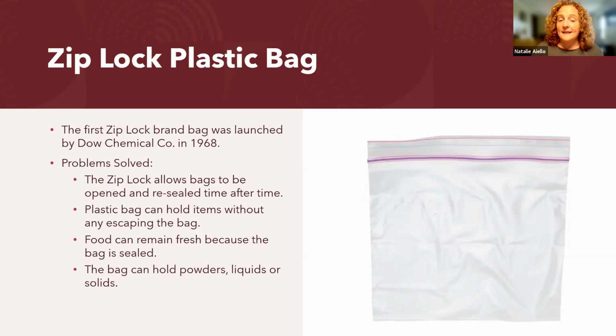These plastic bags that are Ziploc bags can also hold items without anything escaping the bag. So if you ever put a bag of crayons in your book bag and it was a Ziploc bag, you know that those crayons aren't going to be spilled all over your bag. But if it's not a Ziploc bag, there's a chance that those things will get spilled inside your bag.